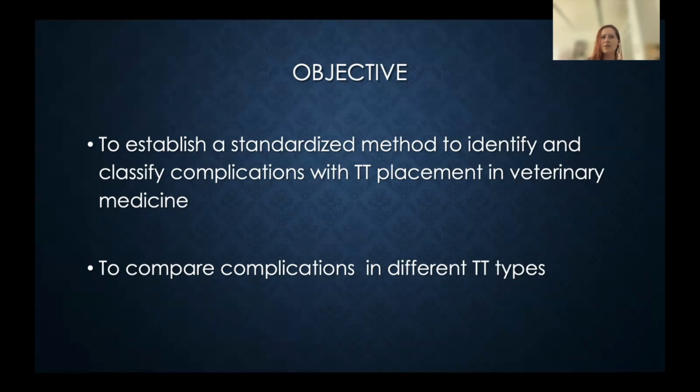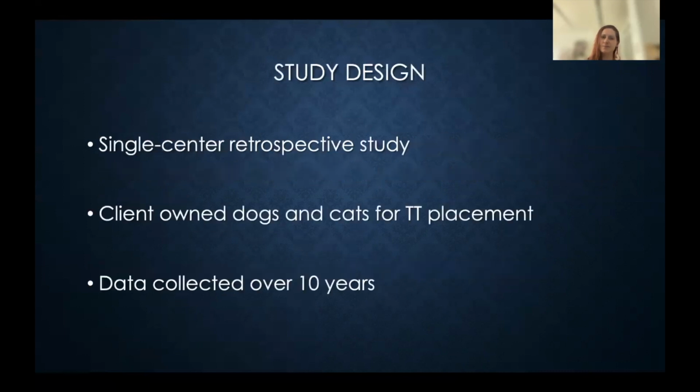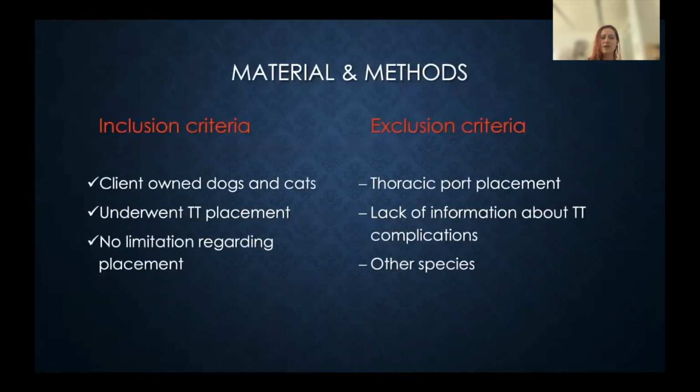So we hypothesized that different thoracostomy tubes would have different complications, and that the blindly placed tubes, respectively those placed with the use of a trocar or guide wire, would have more insertional complications. For that, we conducted a single-center retrospective study, collecting data over the past 10 years from client-owned dogs and cats that underwent thoracostomy tube placement for various indications.